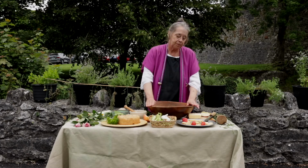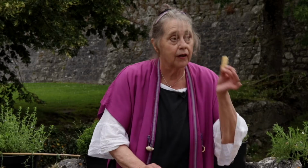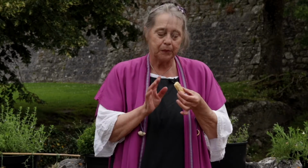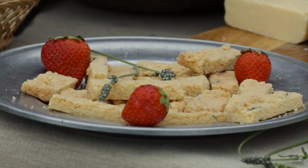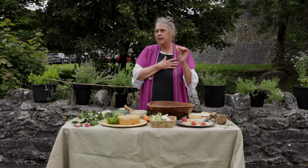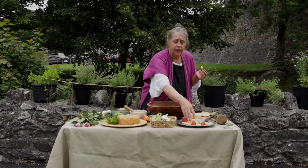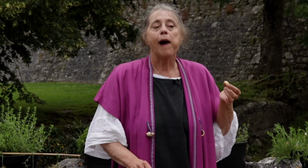So maybe what we'll do now is try a little bit of this shortbread. And it's so simple. 1/3 of it is sugar, 2/3 of it is butter, and you cream together your sugar and your butter, and then you just add the flour until it's kind of a crumbly mixture, and you press it into the pan. And this particular recipe is from the 12th century. So all you need is a cup of tea and a little bit of lavender shortbread, and it'll make you smile. Absolutely delicious.